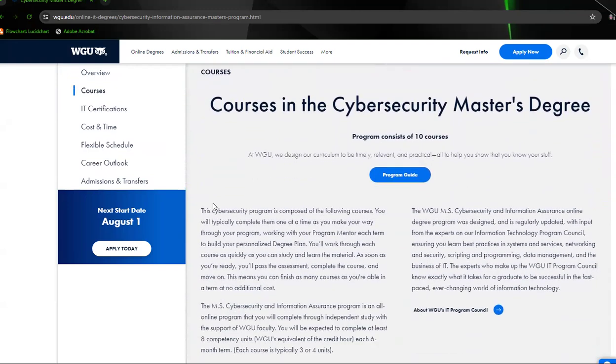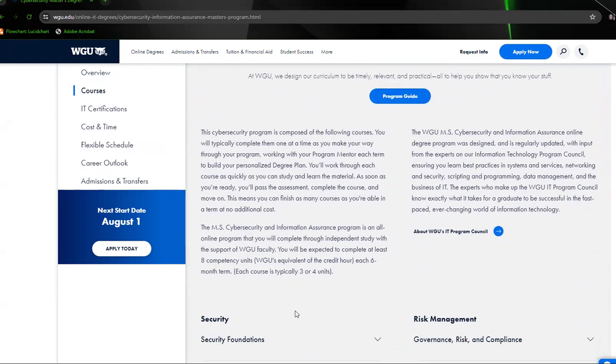All right, so you have 10 courses. Again, if you finish and get those certifications, you have 5 courses, right? Cuts it in half. Now, if you have less than 5, let's say you have 4, well now you have 6 courses. You can do the math and figure it out that way. Each course is about 3 or 4 units. Now, you won't see the 3 units probably until towards the end of the degree, but most of them are about 4 units.